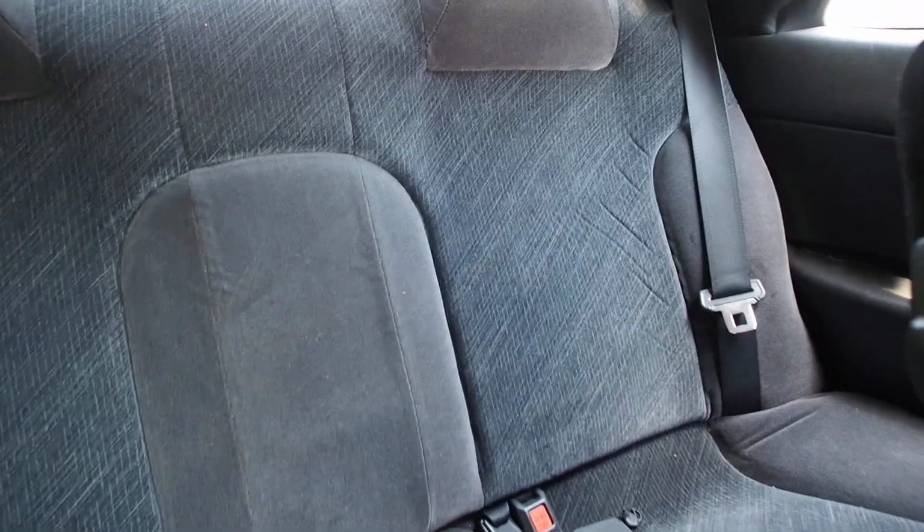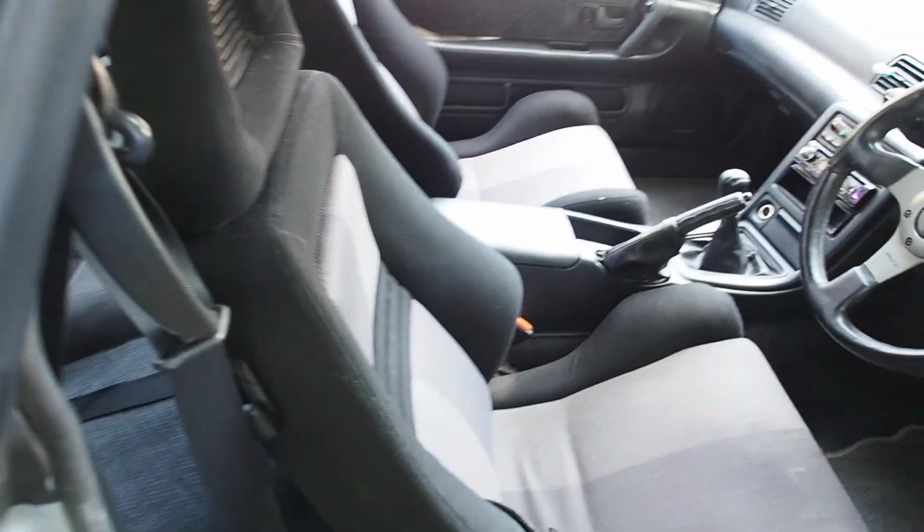And you can do that to the Evos as well. Evo 4, 5, 6 have that problem. They've done the same thing to the back ones here and here. And here's the original rear seats. Funny thing about the rear seats though is you can't really use them. These Recaro seats really need to be replaced. Pull this up. Oh, this one's okay.